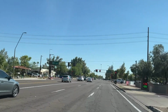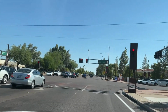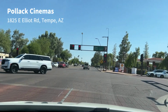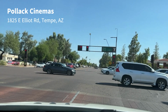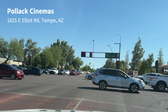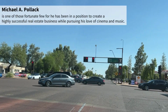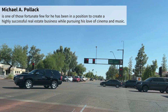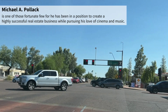There are a lot of really good restaurants in here. There is a movie theater close by. It's called Tempe Cinemas, I think is what he calls it. Pollock is a big developer in this area and has been for years. You'll see his name on a lot of the office complexes. It's Michael Pollock. He's a pretty big family name in Tempe, Arizona, especially in the South Tempe area, and he started Tempe Cinemas.